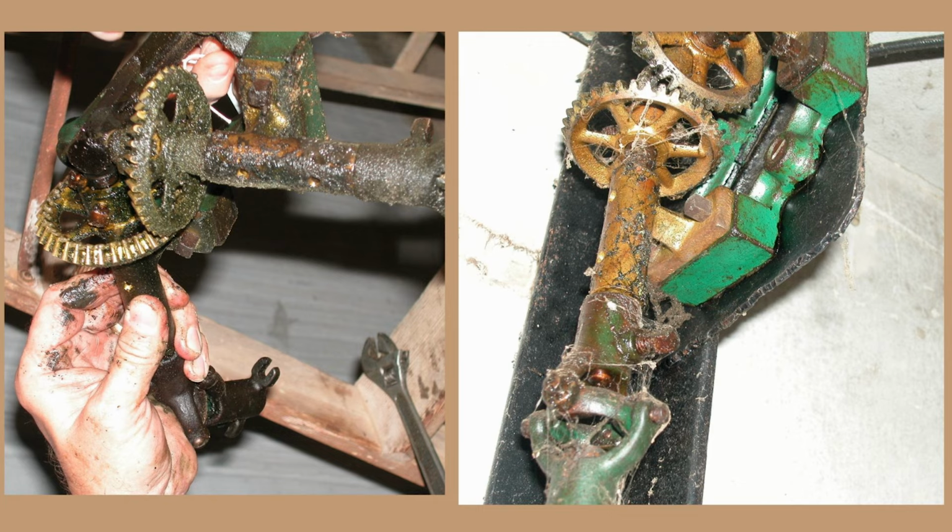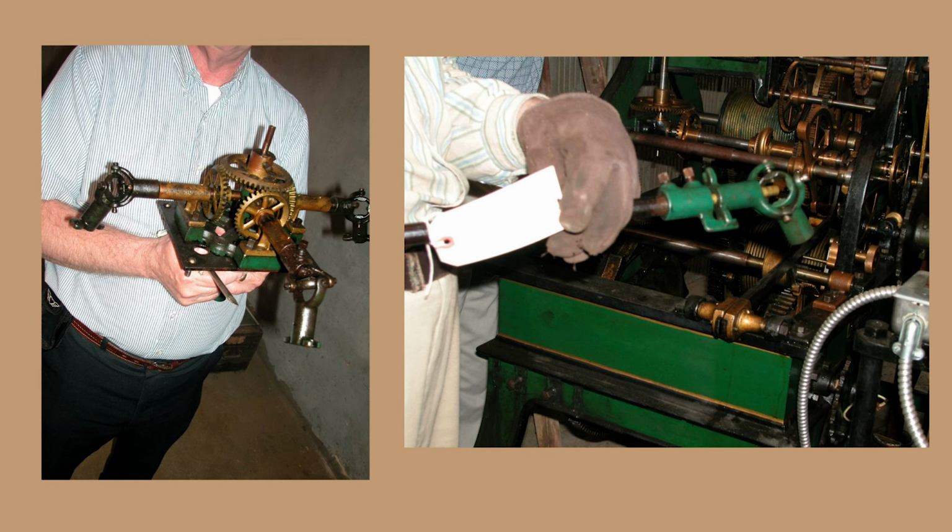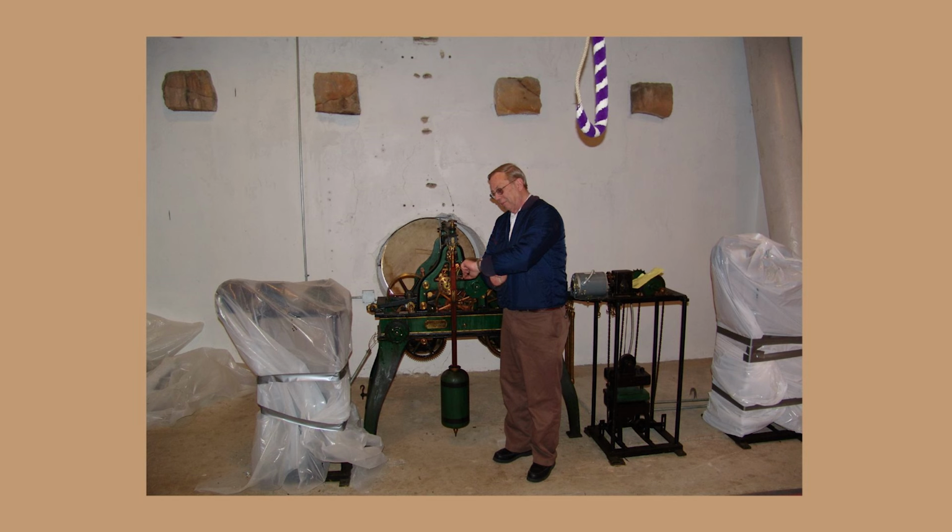Everybody who had been kind of taught how to oil the clock, if the clock gave any problems, pour oil on every gear that it had. So all the parts, except for the main movement, were pretty much removed, taken down to be cleaned by Walt and Preston.